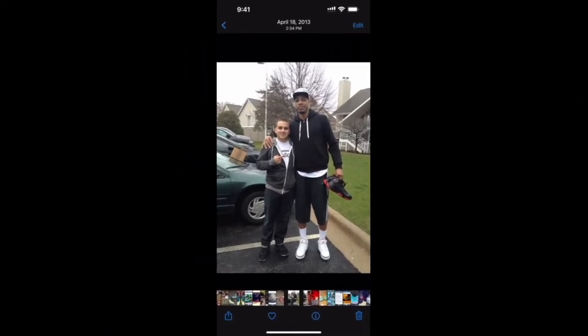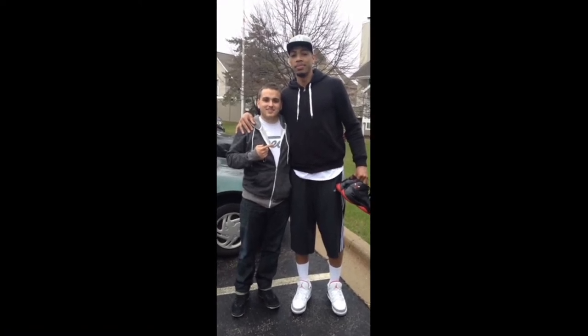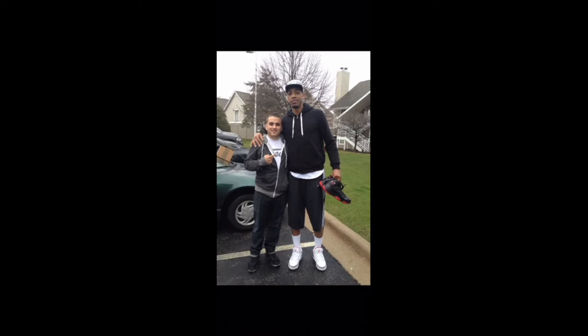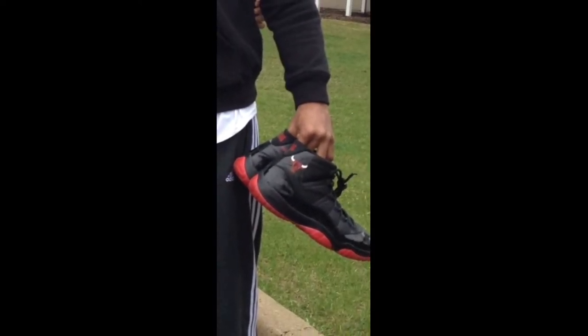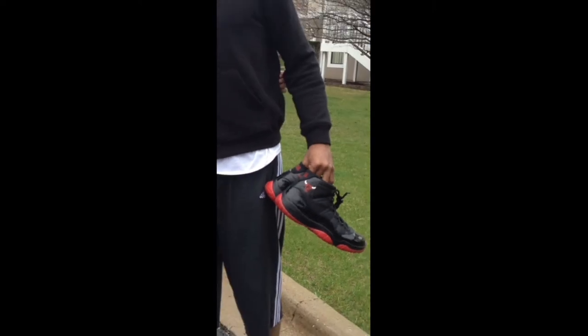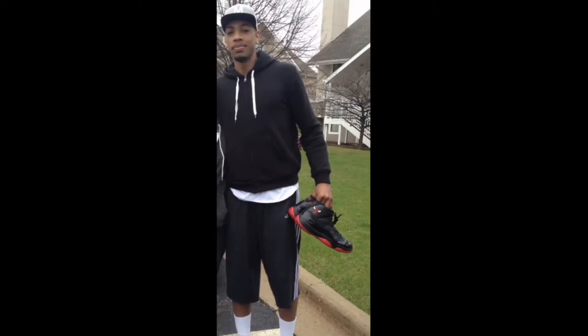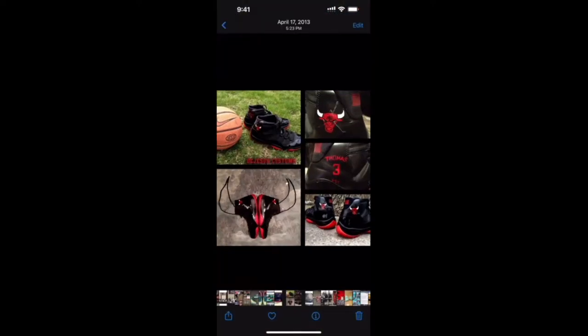So this was my first NBA player, Malcolm Thomas. I am all of 5'6" on a good day, so he is a good 6'9", literally. Oh my God, you without the beard. And there's the pair, the Dirty Bred 11s. That was the name when you blacked out the midsole on the Bred 11s. This was before I used any stencils, so the logo's not that good, and I'm not proud of this pair.